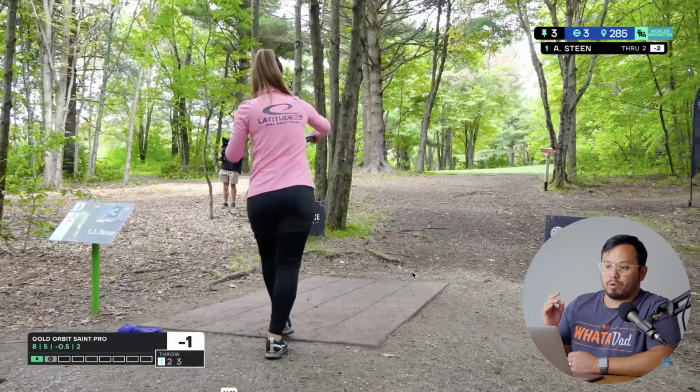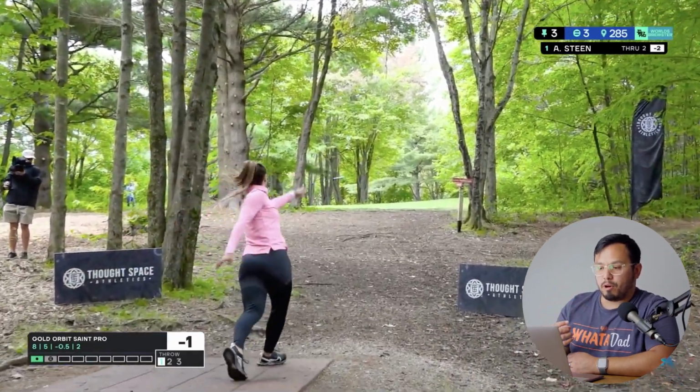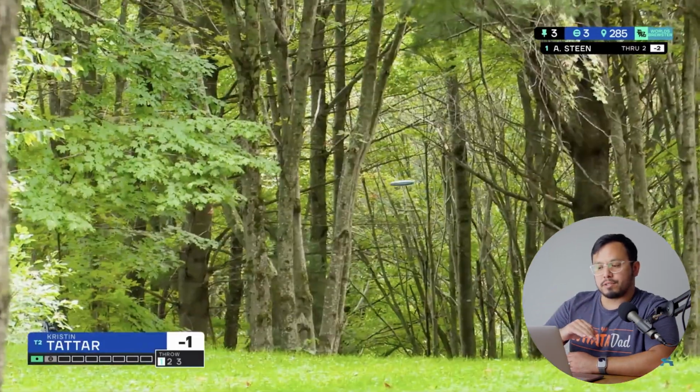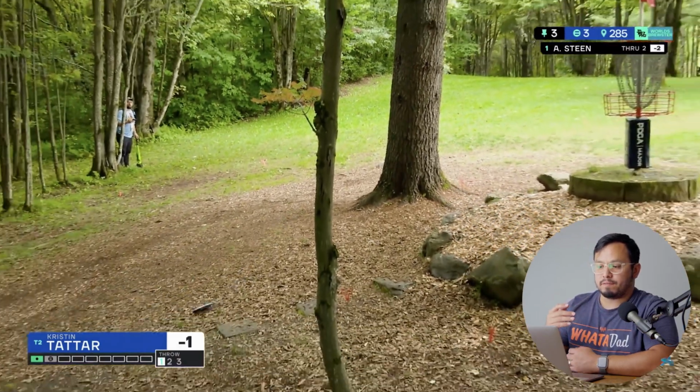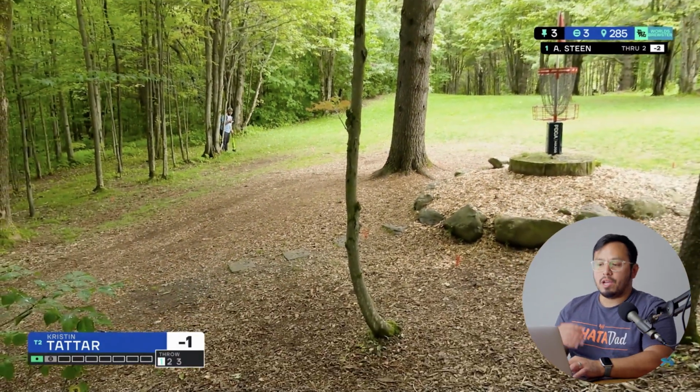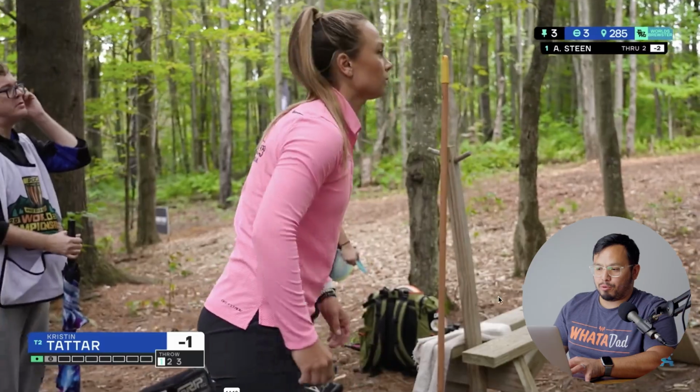So here, Kristin throws a fairway driver, her Star Pro, but it's pretty flippy. She throws it on a hyzer, it pops up, turns over to the right, and then slowly fades back left to pretty much park the hole. And she did that both rounds here at Brewster Ridge.